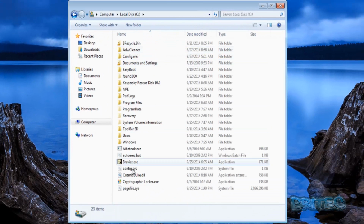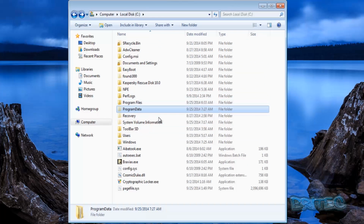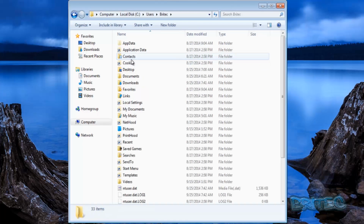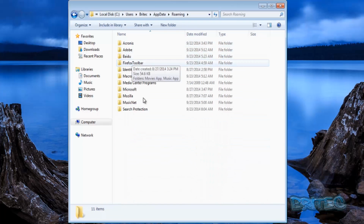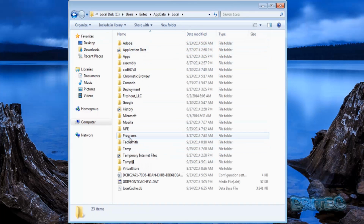So inside the C root directory you can see there's a crypto type locker there, and there's some other bits and pieces inside here that it's missed. Program data, it got those. Let me just have a quick look at the other areas. So I'm just going to quickly go into here and app data. Did I leave anything in there? Nope. Roaming, that's been removed out, and also local.